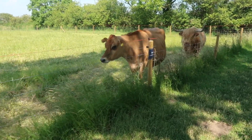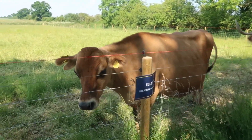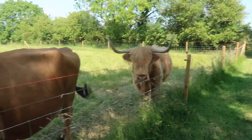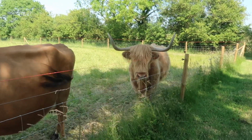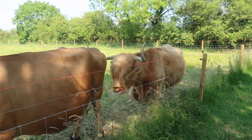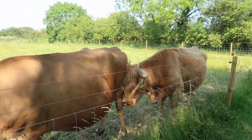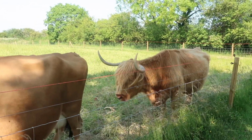These two have come to see us. Hello, Ellie. Hello. Oh, he looks amazing. I guess they're in the shade for a bit. Must be quite hot. They're so cute. Oh, scratch your head. Scratch your head on, or just resting your head on your bum. Each to their own, each to their own.